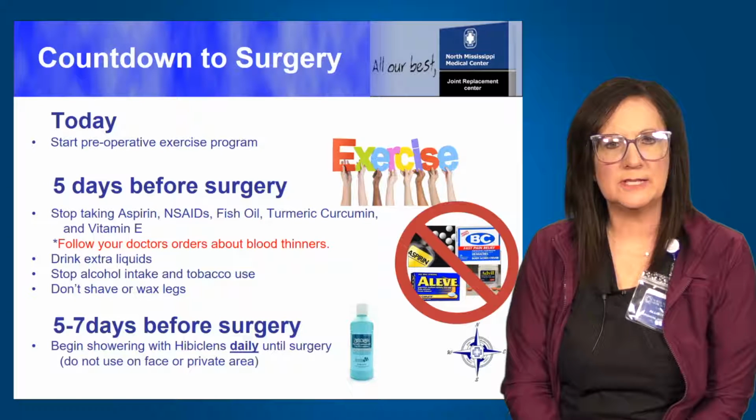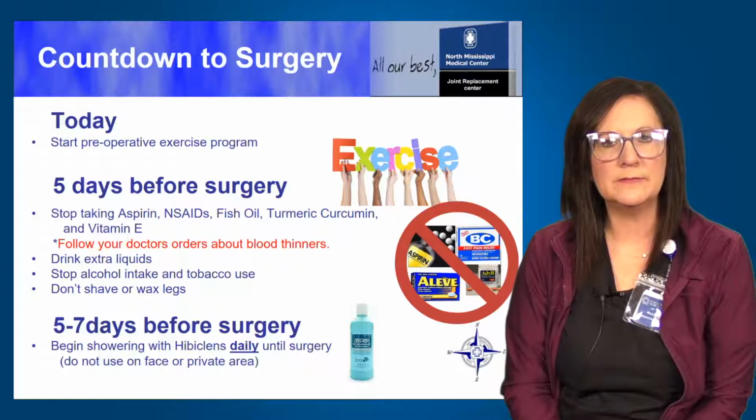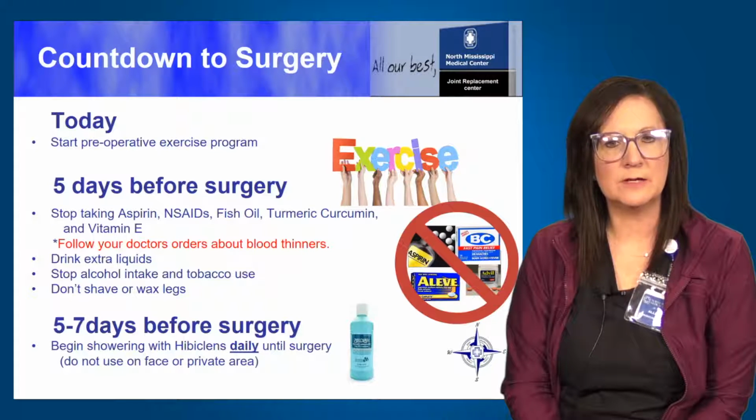I also would suggest that you pick up some antiseptic solution called Hibiclens. This can be purchased at any retail store or pharmacy. You would need to begin showering with that daily, 5 to 7 days prior to surgery. You will wash your entire body with this soap, excluding your face and private area. You will pay close attention to your surgical area. Let that sit on your skin for 2 minutes before rinsing off. We are just trying to take care of any bacteria on your skin.